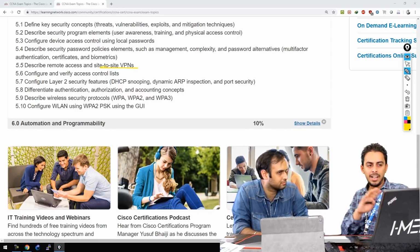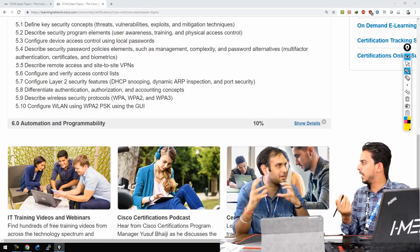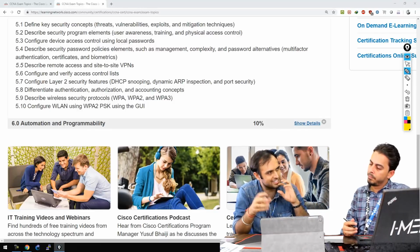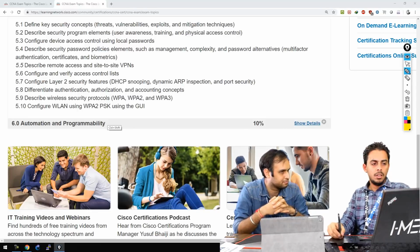So still, I don't see the configuration part. They mostly want you to focus on the theoretical concept. Just know what IPsec is: the internal packet gets encapsulated into the external packet with a new header and so on. Maybe the basics of that.